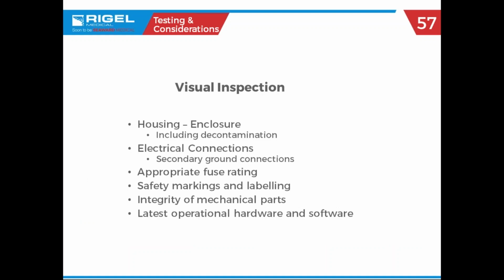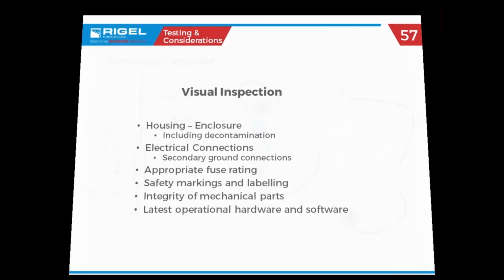So visual inspection, pretty obvious here. You look at any of the service manual, the housing enclosure, decontamination, electrical connections, secondary ground connections. We'll touch on that in a moment. All the safety markings and labeling correct, and everything looks good and up to date.